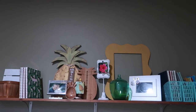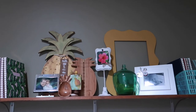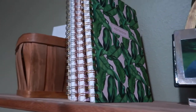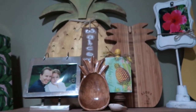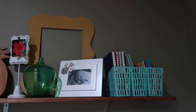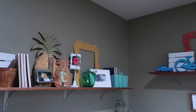And on this side, I definitely have a theme going on, which really helps when you're decorating. Obviously, I have a tropical theme. I use that notebook as one of the decoration items and then the wood item in the basket as well. And then I have all my pineapple collection items right here. And then just a glass vase, a picture of Ashley when she was born. That little yellow frame goes behind, and then I just put all my notebooks into those little baskets.